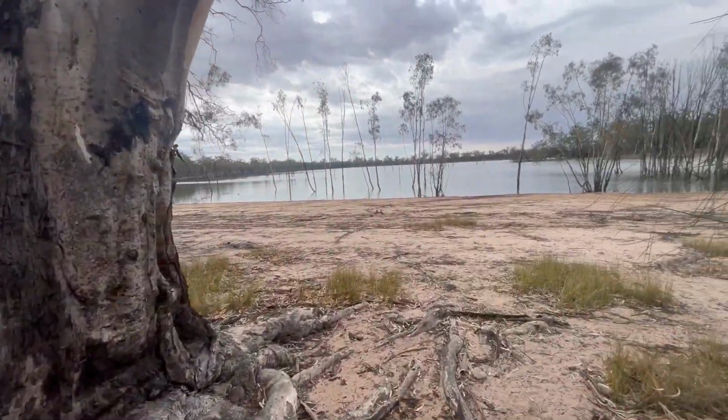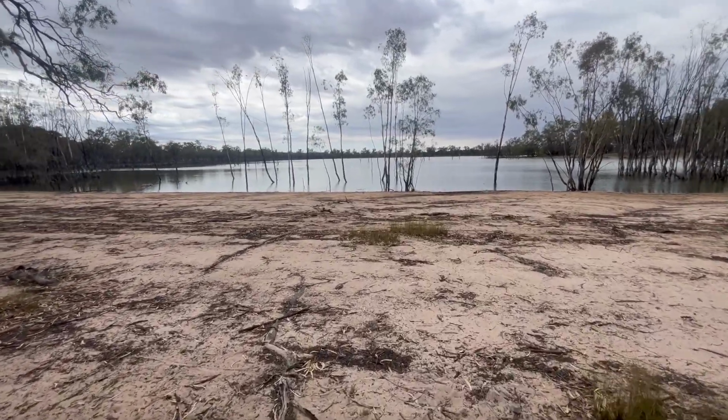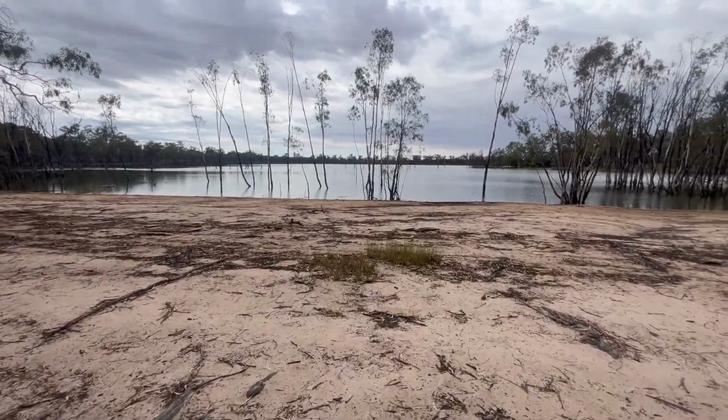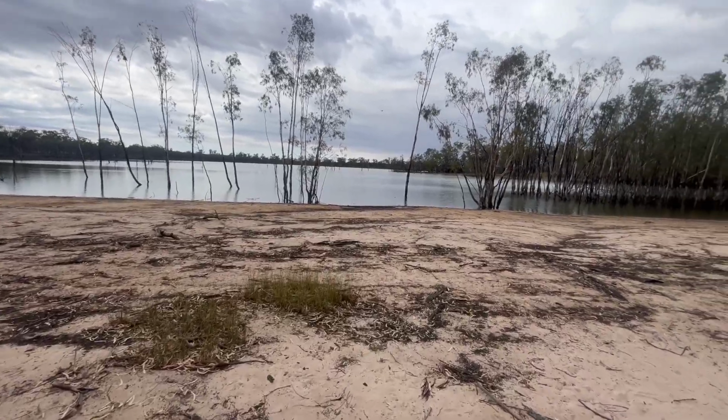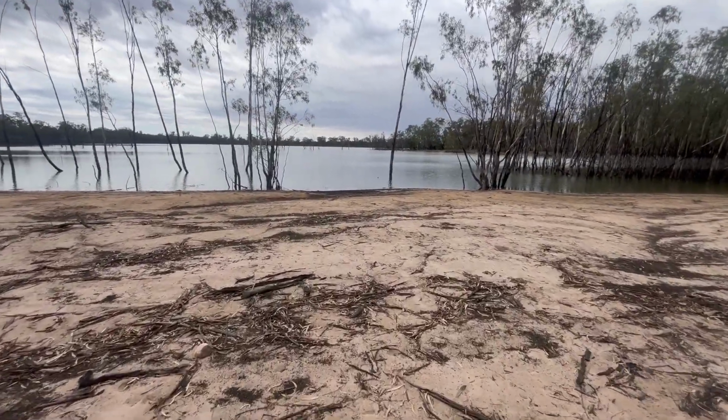So the lake's pretty good for kayaking, canoeing or even bushwalking around the lake. Not much fishing going on here, pretty much just carp in the lake. When it dries up there's dead carp everywhere, but plenty of water at the moment.